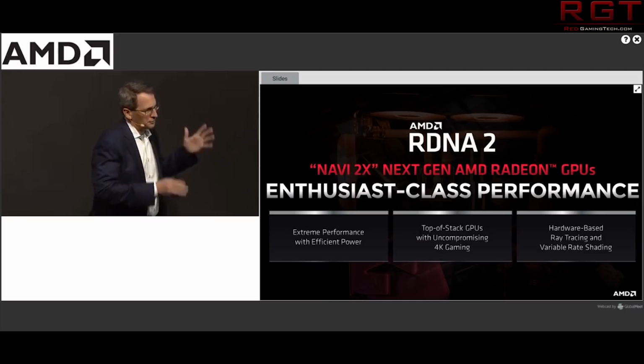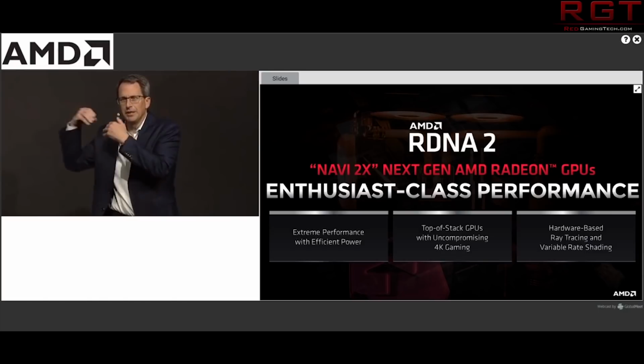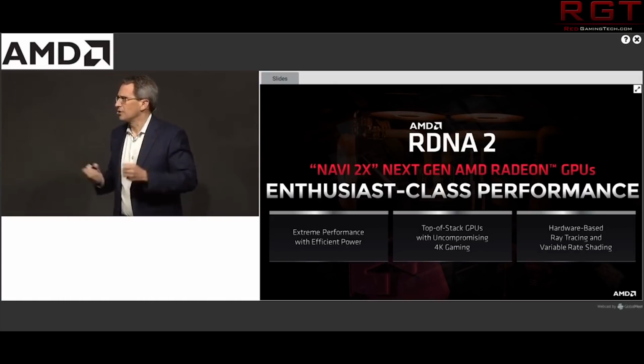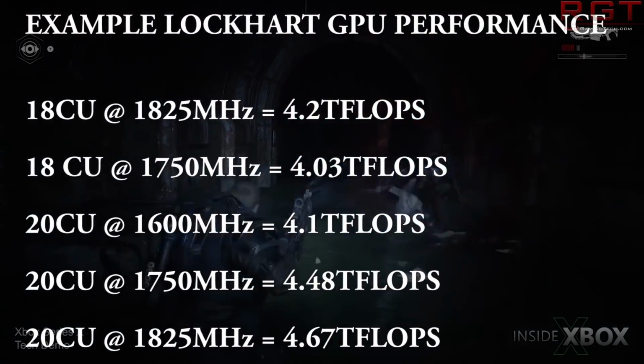According to multiple reports, the Xbox Lockhart GPU is said to be over 4 T-flops. This to me means between 4 to 4.5-ish at the top end. Assuming the GPU clock is the same as the Xbox Series X, it means that Lockhart sports 4.6 T-flops. That's probably a bit high, but you can see some other performance numbers based on different clocks thrown on screen.